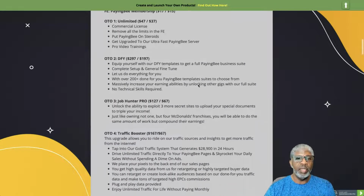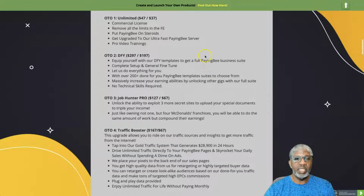There are a number of one-time offers. We have the unlimited edition for $37 on the down sale. That includes your commercial license. You can remove all of the limits in the front end. Put PayingBee on steroids. Get upgraded to an ultra-fast server.